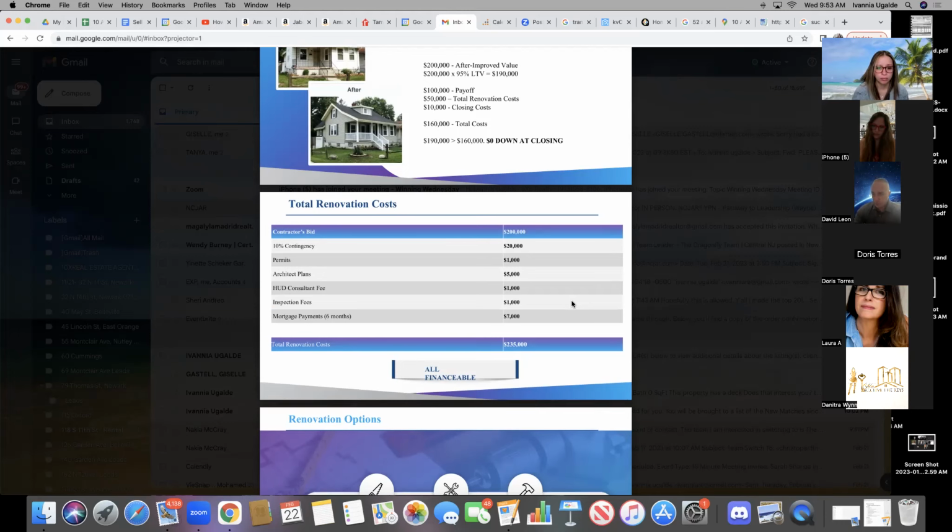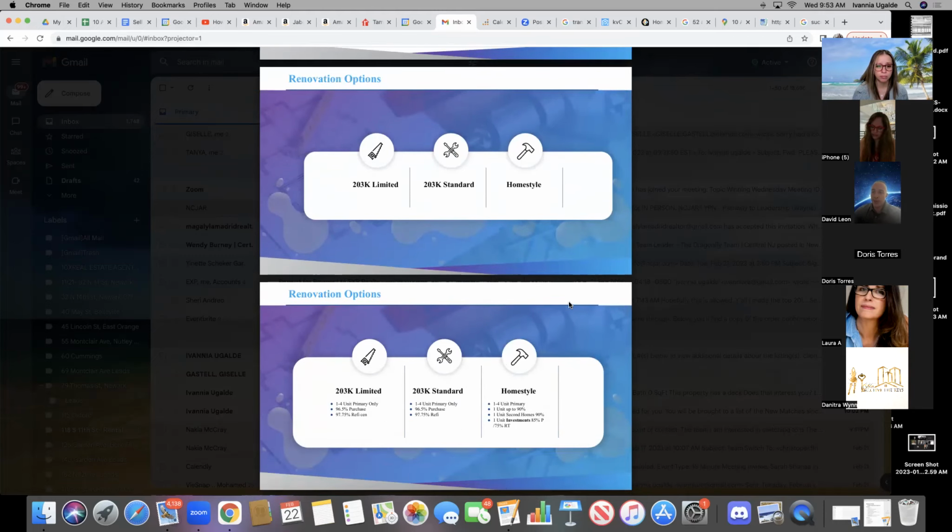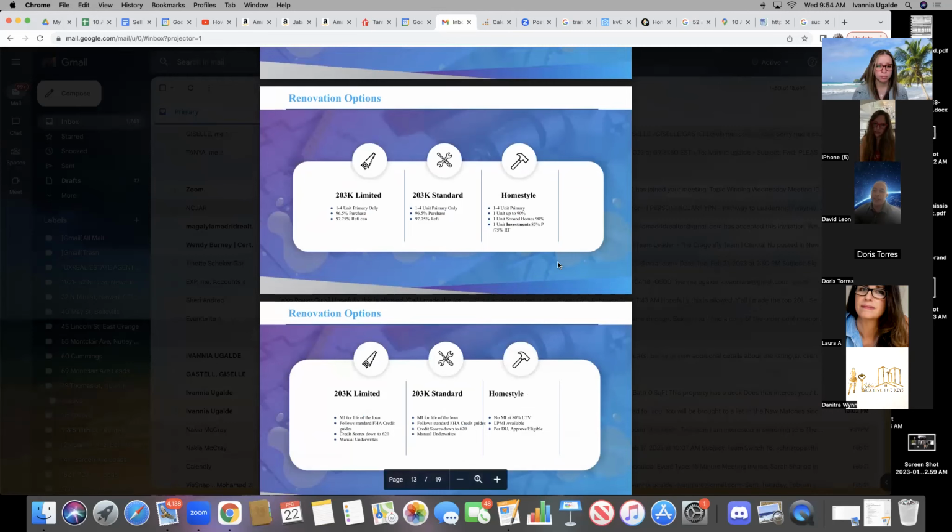So next slide, renovation options. This is simple. You got a 203K limited, 203K standard, and the home style. We'll get into the differences in the next slides, but 203K limited is basically a smaller 203K for smaller jobs, $35,000 or less. And the 203K standard is the bigger K, anything over 35,000 and anything structural. So if anything structural, regardless of the dollar amount, it could be 20,000. If it's structural, you need a full K.